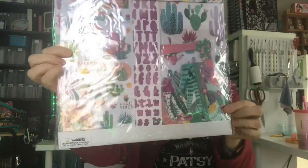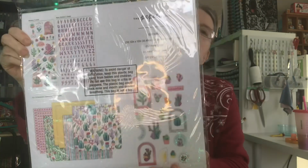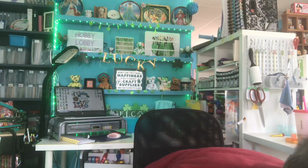And then I picked this one up. I have a friend who likes cactuses, so I thought I would pick it up because it'd be cute to make cards for her or other people too. And then I ended up spending, with tax, $54 at Hobby Lobby.